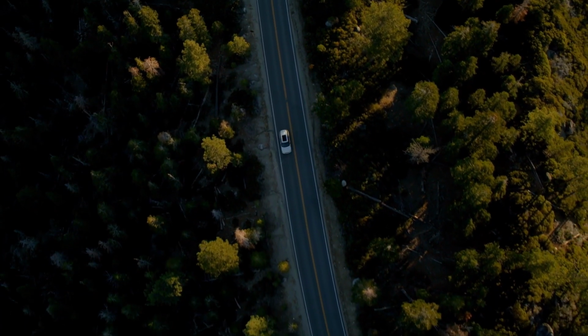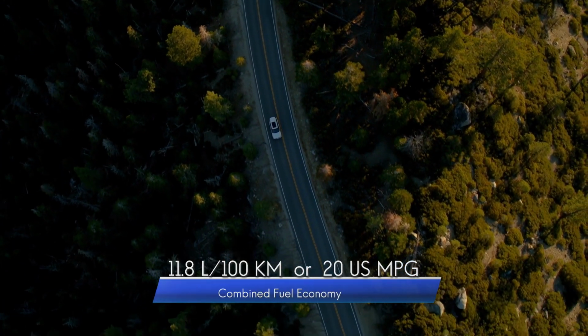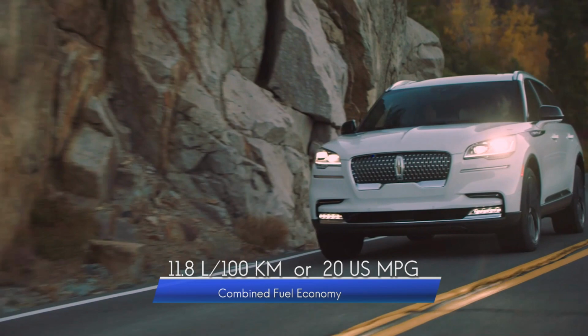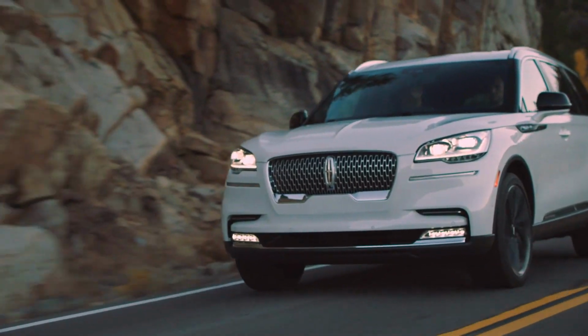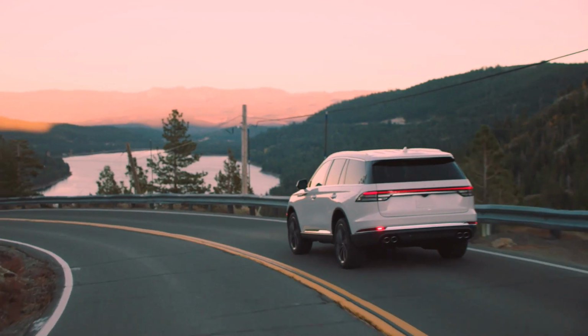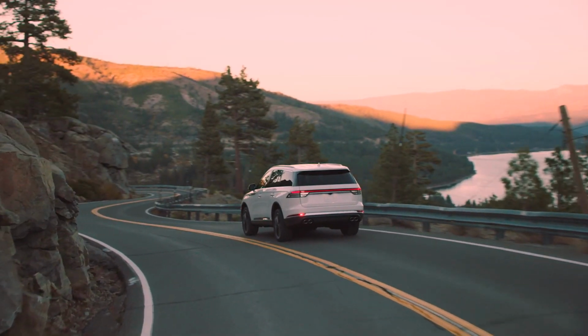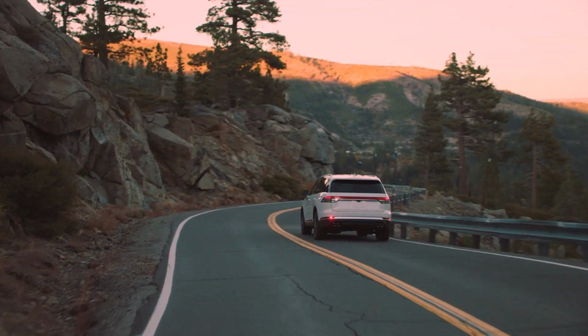Combined fuel economy for the gas-only Aviator is posted at 11.8 liters per 100 kilometers or 20 US miles per gallon. I didn't quite achieve that in my week, but winter driving conditions likely factored into my week-long combined number, coming in at 12.3 liters per 100 or 19.1 US mpg.